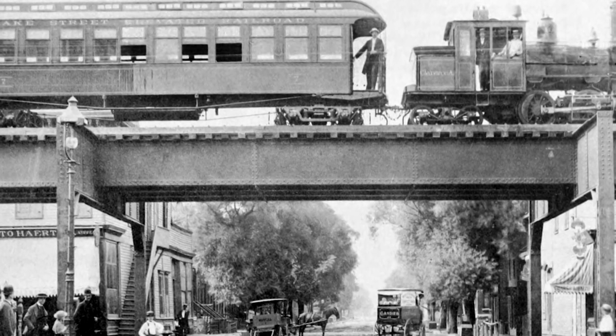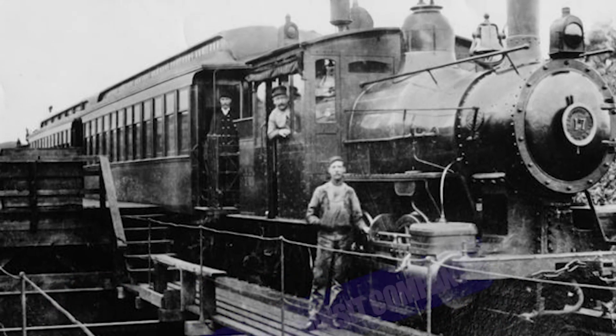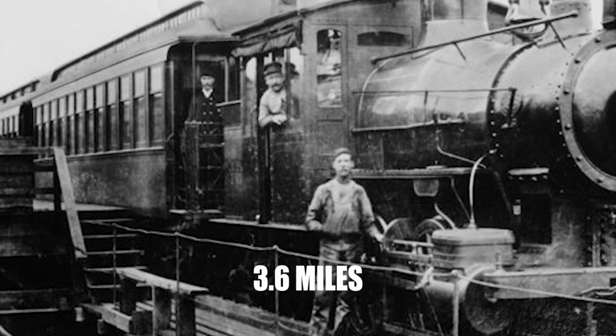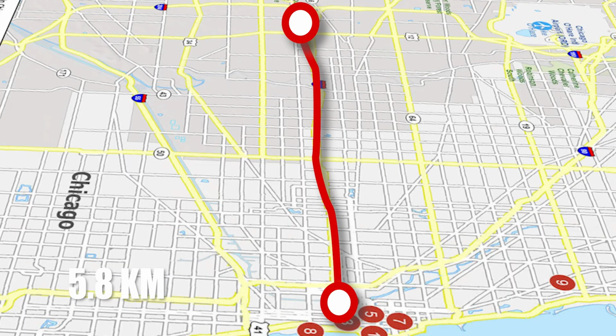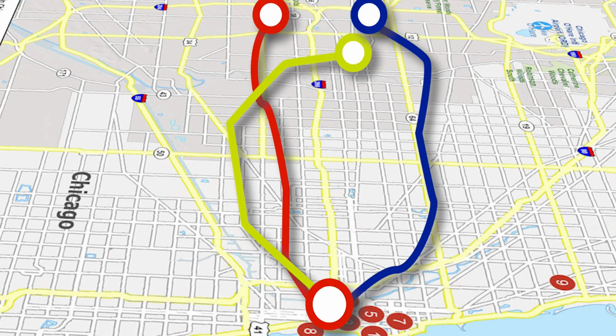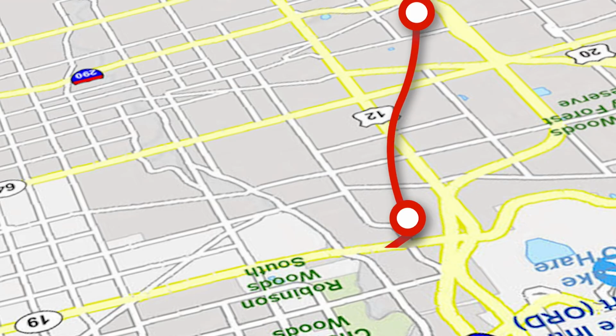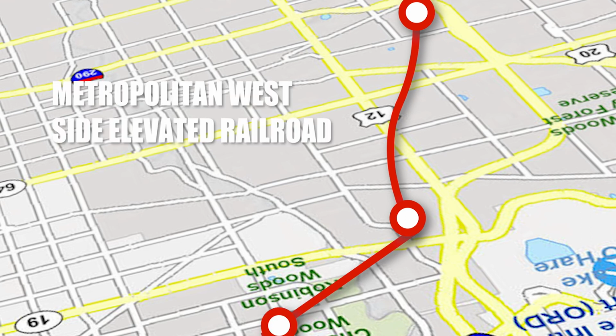developments along the way. The first section of the Chicago L was opened on June 6, 1892, by the Southside Rapid Transit Company. It spanned a distance of 3.6 miles, 5.8 kilometers, connecting Congress Street and 39th Street. Over the next few decades, various extensions and new lines were added to the system. Notable expansions include the Northwestern Elevated Railroad in 1900, which extended service to the northern neighborhoods, and the Metropolitan West Side Elevated Railroad in 1895, which connected the loop with the West Side.